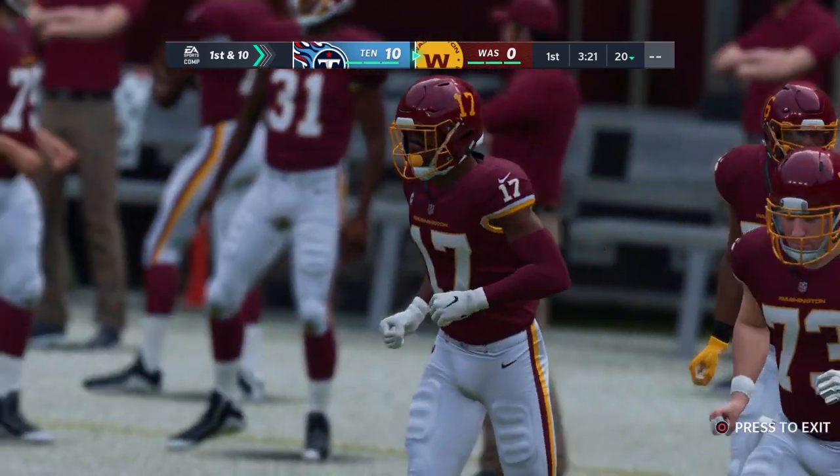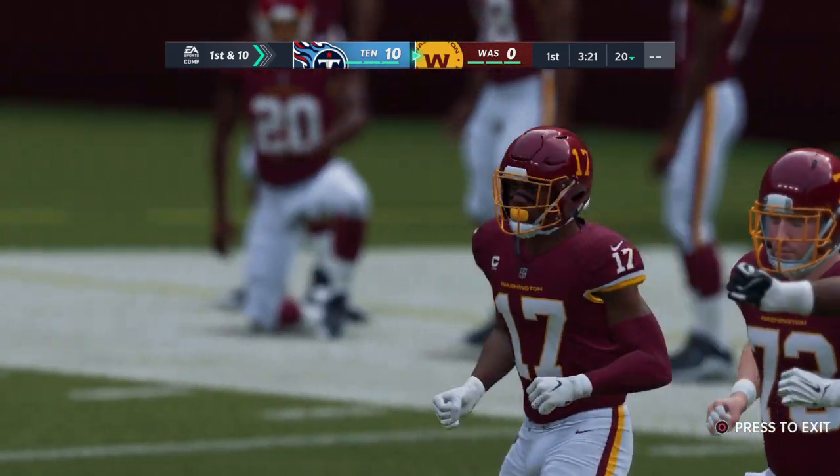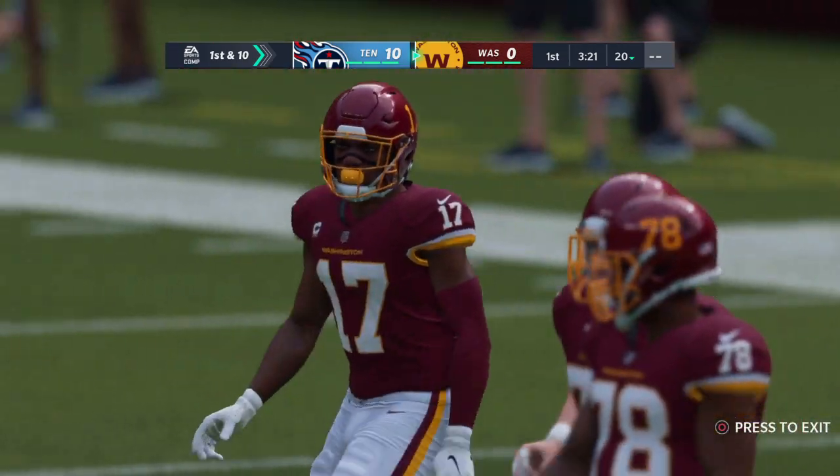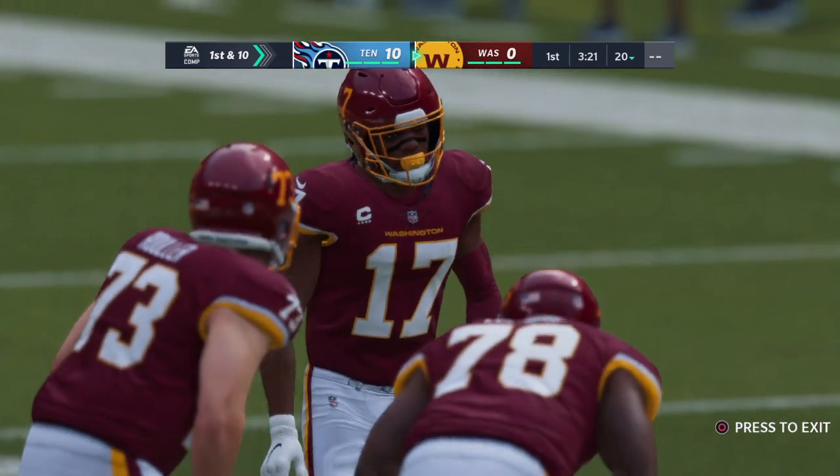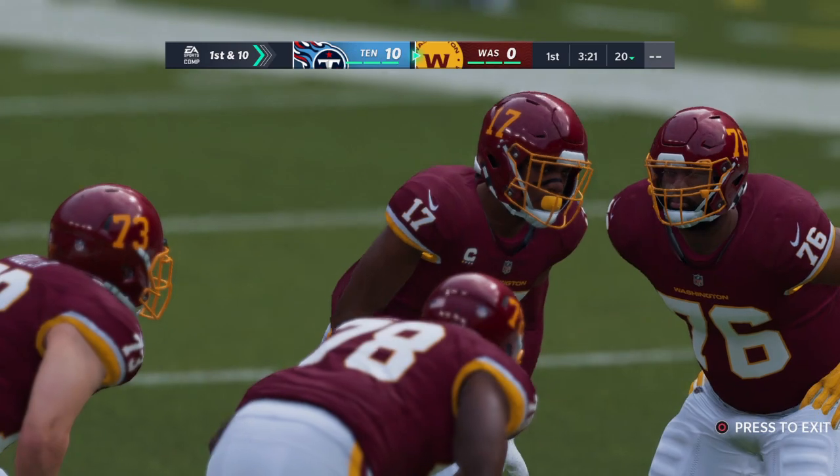line. Washington ready to try again on offense. And still no points on the scoreboard. You're coming off of the 3 and out. They're just looking for anything to grab onto right now, aren't they? I'm wondering if someone's going to take charge in the huddle.